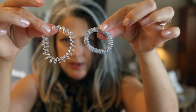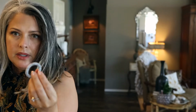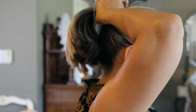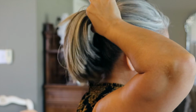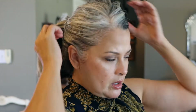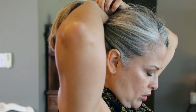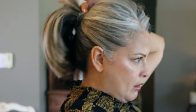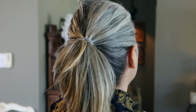Now let's try the smaller one. So here's the difference in size. The little one that came in the package, don't need to do 3 times, but we'll see. 1, 2. 2 is too loose, so I could do a 3rd one and be nice and tight. Yes, if I do it 3 times, it will be nice and tighter than the bigger one, but not too tight that it would give me a headache.